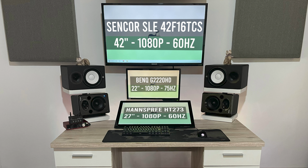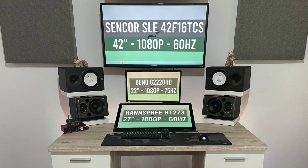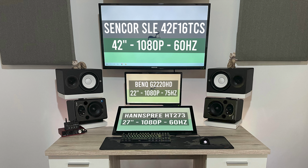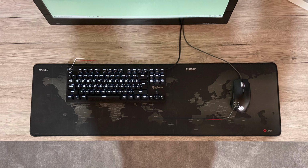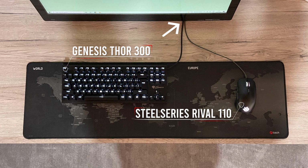Now you guys know I love a tilted monitor as much as the next guy, but I was kind of against the bottom display being that tilted. But then I found out it was a touchscreen, so it makes sense. It's easier to use a touchscreen monitor when it's flat against the desk. We got a Genesis Thor keyboard with a SteelSeries Rival 110 mouse with cables passing through the bottom monitor.